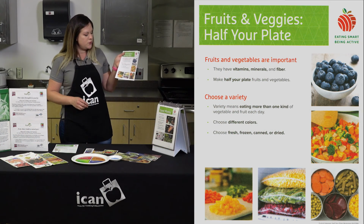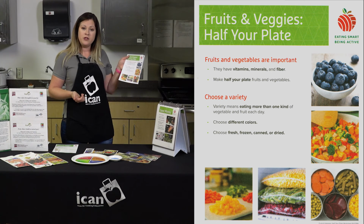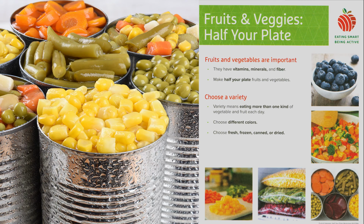Canned fruits and vegetables. Canned vegetables tend to be a different texture. This is the preference of whoever may be cooking at the moment. And they are also a good option, and also because they last long. You can have them stored in your pantry for up to a year.